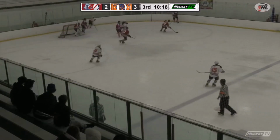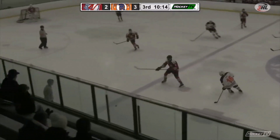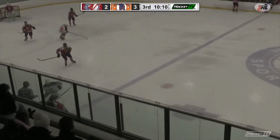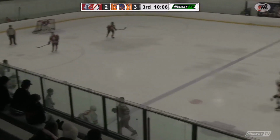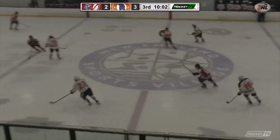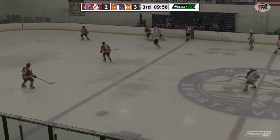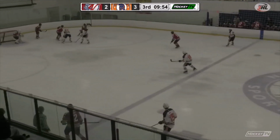Side of the net, there's another hit. That's Henry Wilson laying one onto the defenseman, Tony Moran. Henry Wilson, a physical player for the Generals. 6 foot, even 170. Not the biggest body, but uses all of it. Offsides is Michael Locke. He gets back on with 9:57 to go in this third period.